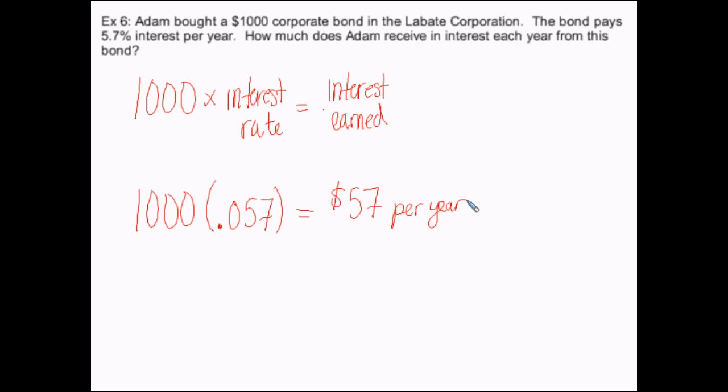It didn't tell us the total number of years, so I don't know how much he's going to earn overall. But he's giving them $1,000 as a loan, and they're going to give him $57 a year for the right to use his money. That's how the bond works.